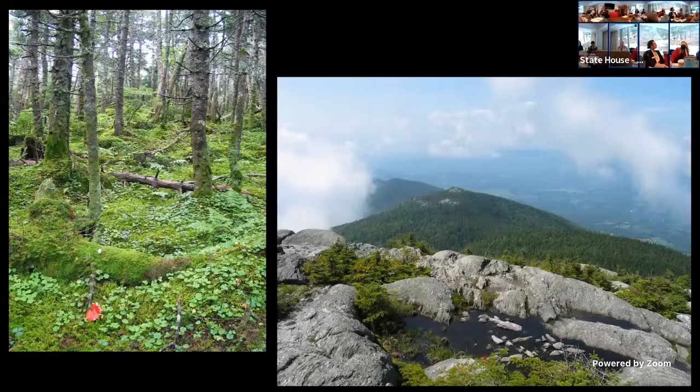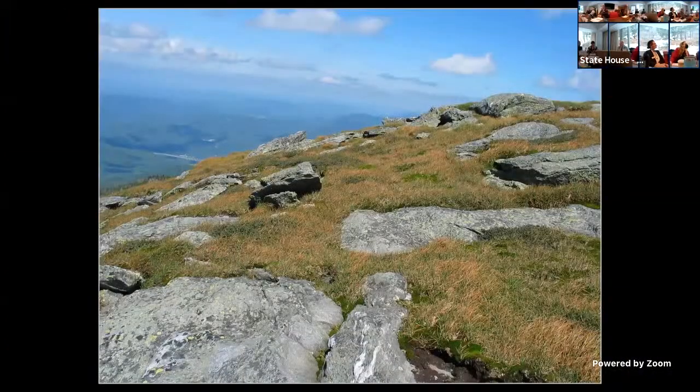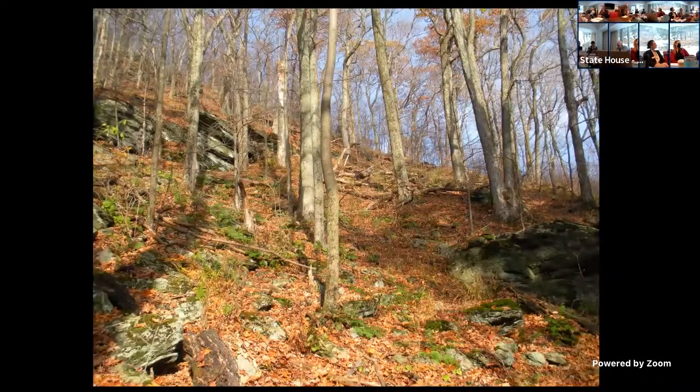On the left is the montane spruce fir forest, so we're high in the Green Mountains. On the right is a boreal acidic outcrop, so acidic bedrock, boreal meaning northern. This is in the Worcester Range, looking out to a blanket of montane spruce fir forest in the distance. Next, please. Alpine tundra on the top of Mount Mansfield. The top of Camel's Hump. A red oak northern hardwood forest down in Rupert.